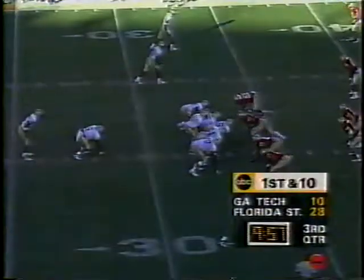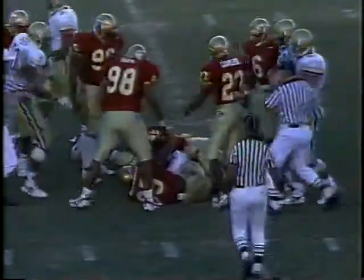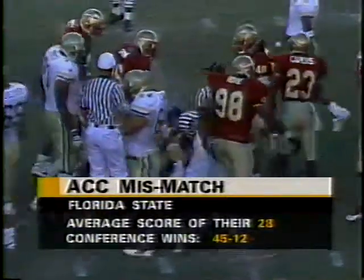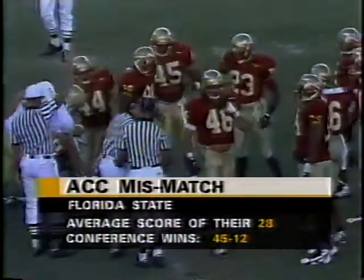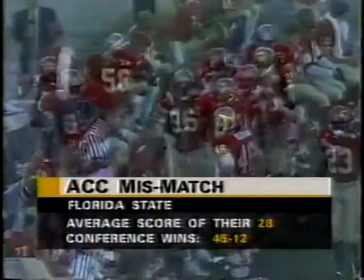Well, I think the key is that Florida State has to get beat. Anybody that plays outside the conference, I'm a Florida State fan. But within the conference, I basically hope each and every week that they play somebody that's an ACC team that beats them. We need to get that done to solidify the conference. We really do, so it's not Florida State and everybody else. Which is basically what it has been, and right now it's 28-10, Florida State leading again, and you can see the average score of their 28 conference victories, 45-12.